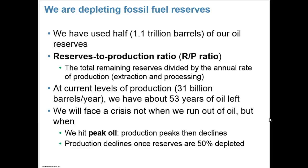53 more years. Applying the RP ratio to natural gas, we find that the world's proven reserves of this resource would last 55 more years. For coal, they estimate 113 years. But remember, these numbers could be off. We could actually have these last longer if we increase our efficiency and technology and our ability to conserve. Then again, maybe they won't last as long if we need to produce more.